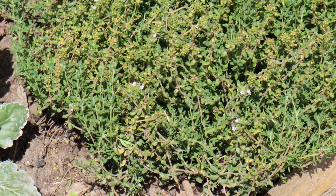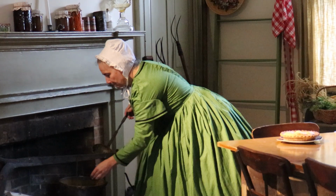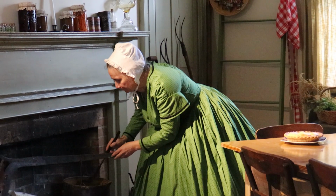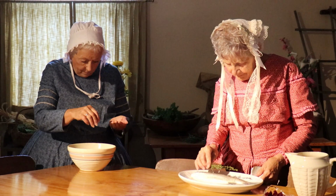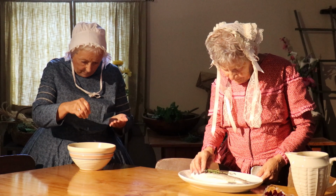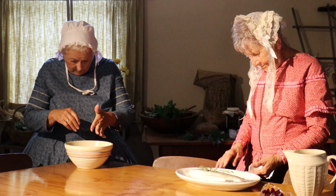Savory tastes somewhat like thyme, but with a more peppery touch. Since the Middle Ages, both of these herbs have been favorites for soups and stews. Thyme was often added to potato, meat, and fish dishes, and savory is tasty on garden vegetables.